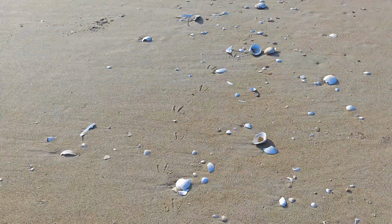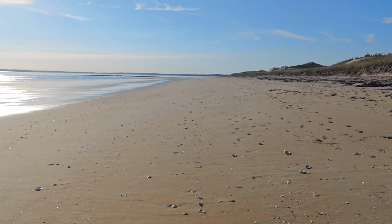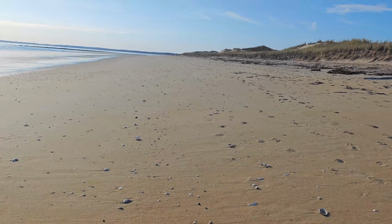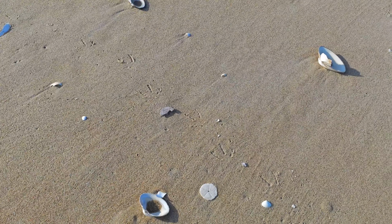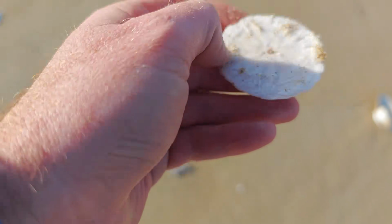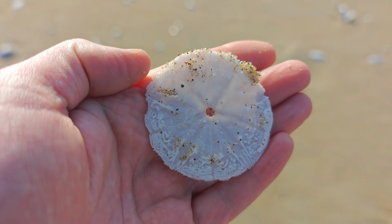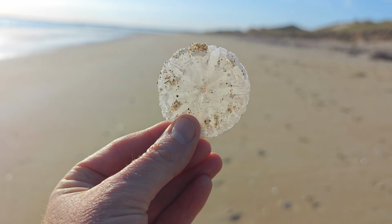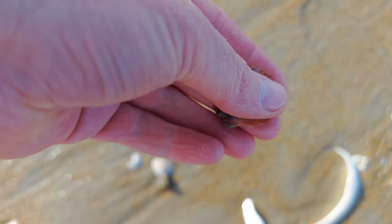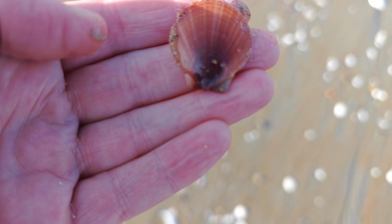Okay, I just got down here and it's a beautiful morning. There's a lot of drift and the first thing I want to collect, or at least look at, is the bottom of a sand dollar. Nice. Great way to start the day here at Plum Island. Man, there's just all kinds of little goodies today. Little deep sea scallop. That is gorgeous.